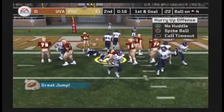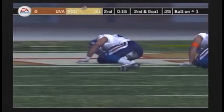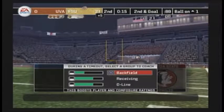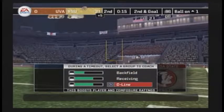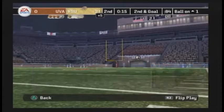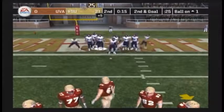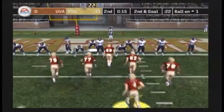They keep it on the ground with a tailback. The Seminoles call for a timeout. That was their second timeout. Second and goal. About a yard to go.